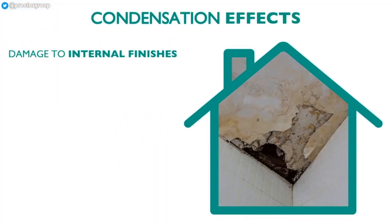If condensation leads to persistent damp in a specific area, it can cause damage to the internal finishes. This damage can range from discoloration to growth of mould spores. Mould spores within the livable spaces of a building can give rise to serious health problems for the building occupants, particularly children, the elderly, or anyone with respiratory problems.